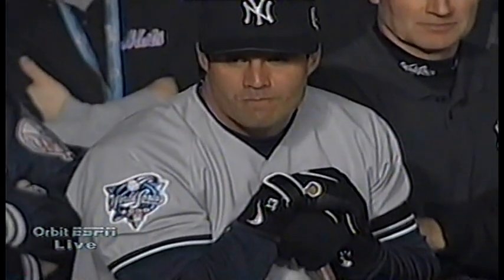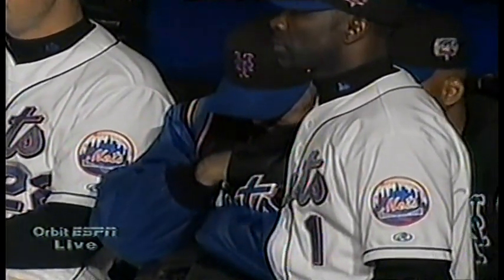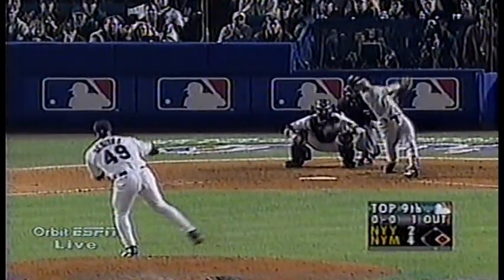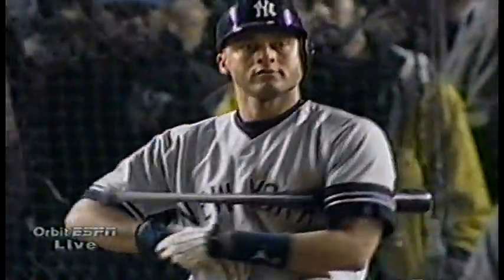There's Canseco. The other thing to remember about Benitez, he has given up 7 home runs in 28 1/3 postseason innings, the most home runs given up by any reliever in postseason history. Derek Jeter, already 2 hits in the game, a walk and a strikeout. Jeter, 1 hit off Benitez, a homer, 1 for 8.